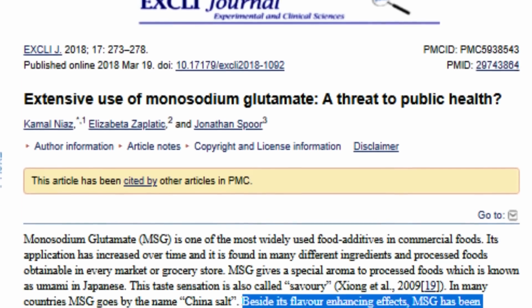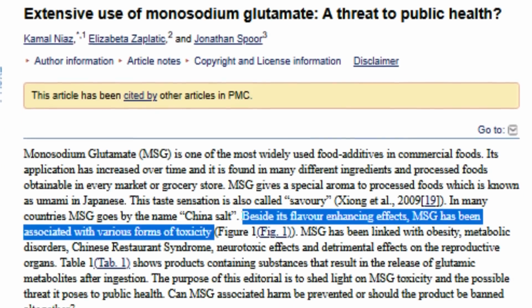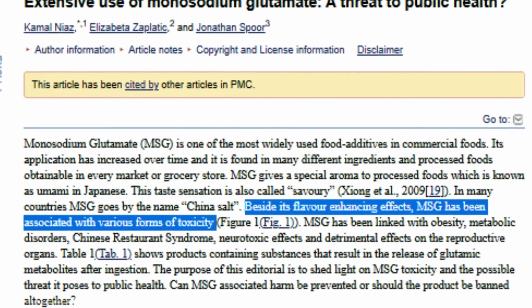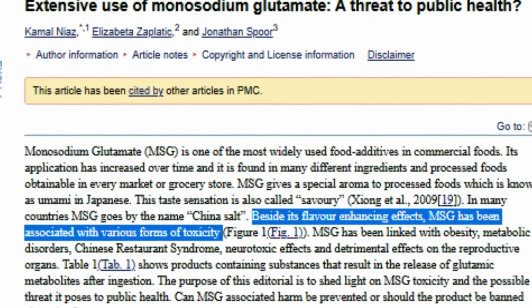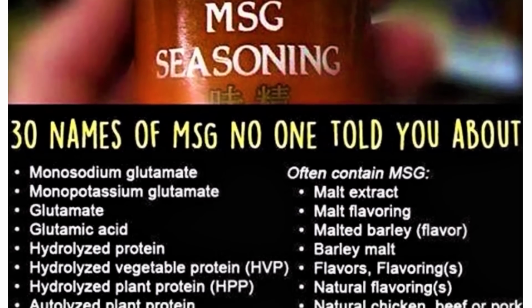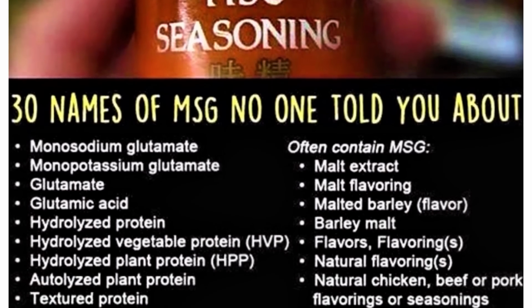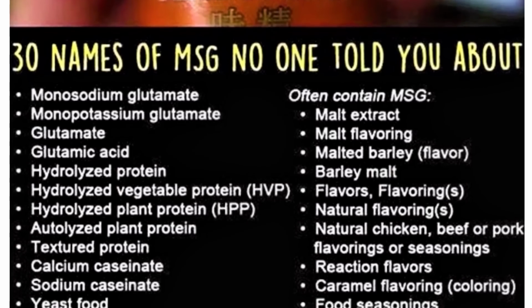Plus, a study was able to find out that besides its food enhancing capacity, MSG can give you various types of toxicity, including toxicity in your nerves. Check labels. MSG can be termed as glutamic acid, yeast extract, autolyzed yeast, and hydrolyzed protein.